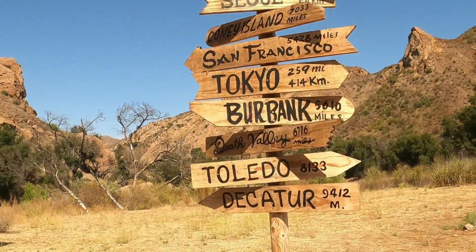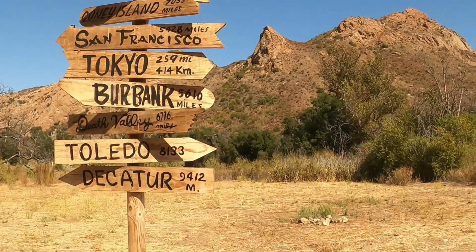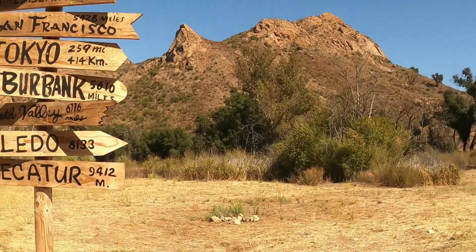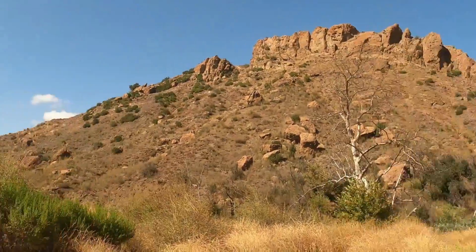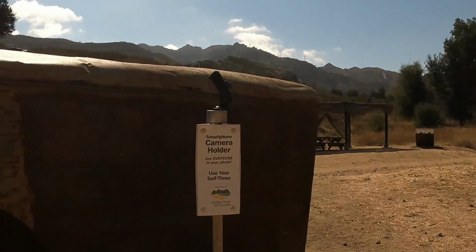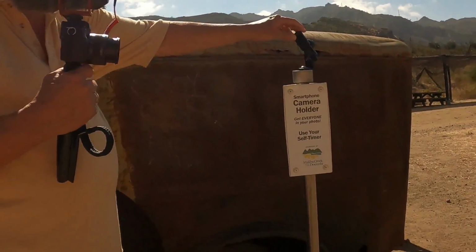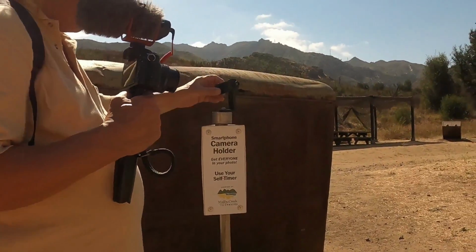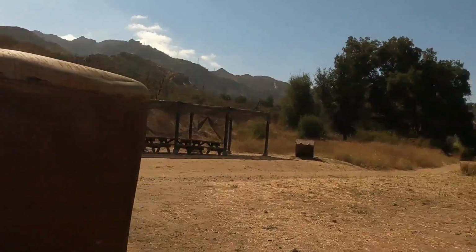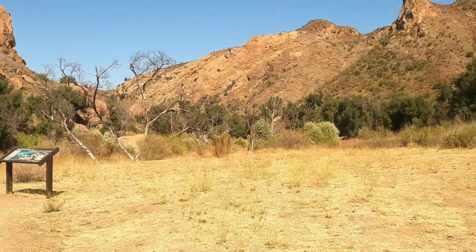Coney Island, 7,033 miles. That's pretty cool. Family holder out here. You ever seen that? No, I have never seen that. It says, bring a smartphone and use a self-timer. That's pretty cool. Yeah, you can put your phone on there. Smartphone. That's cool. Let's see if we can take this picture here.